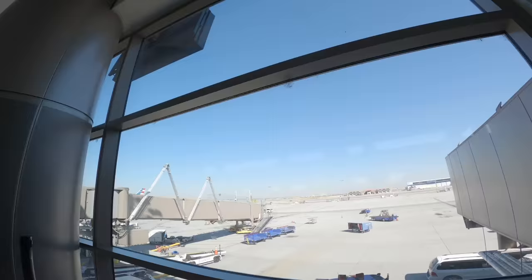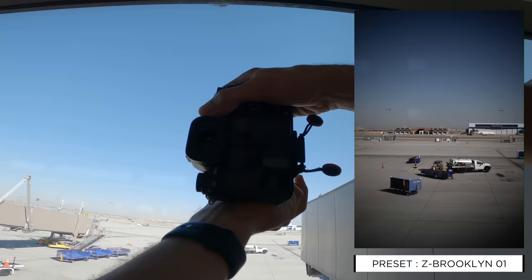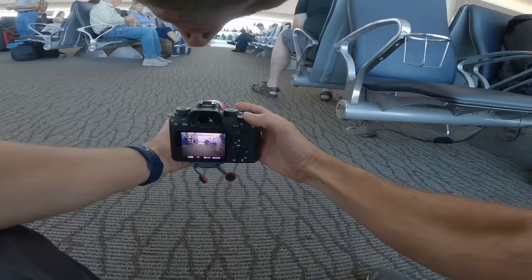Ooh, not much happening here. Oh, wow. See, the filter is not doing anything here. There's not enough light hitting it directly, so it's not very helpful. This can work. Let's see. Okay, I'm gonna go slow shutter speed.